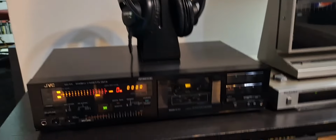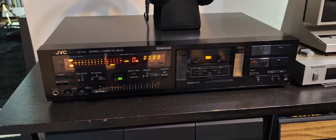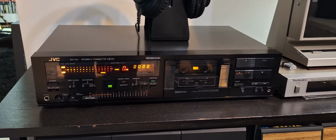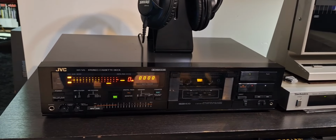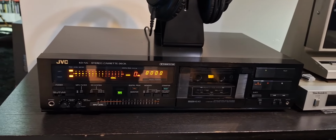This is a cassette deck I've picked up recently. I think it's going to be the cassette deck I use from now on. I'm trying to get rid of all my extra stereo equipment. This is a 3-head JVC in perfect working condition that I found at a thrift store 3-4 days ago.